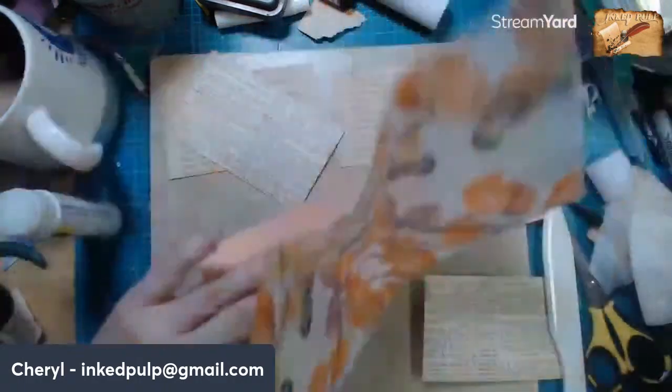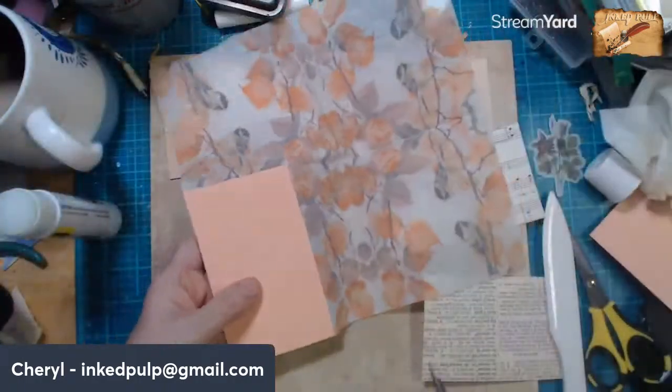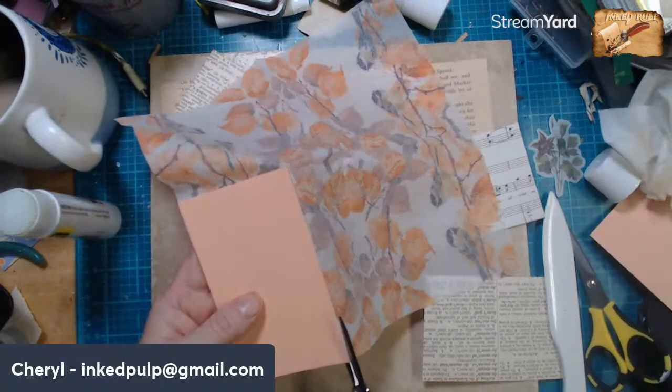Look at that. Mimi, look at these colors.